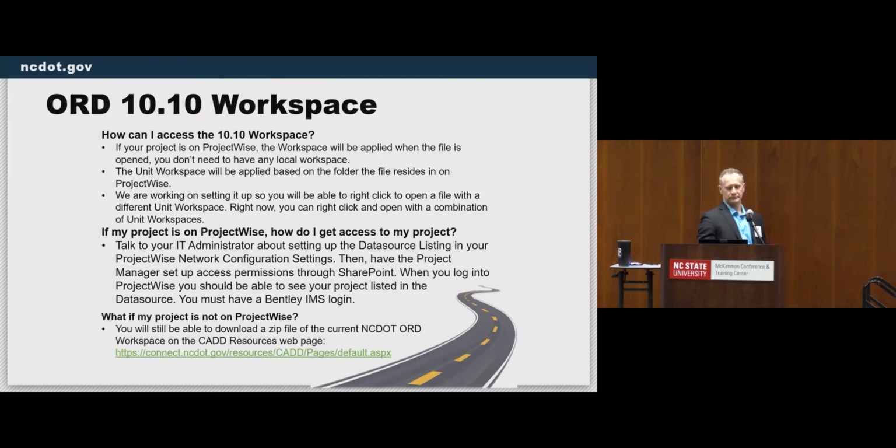But what if your project is not on ProjectWise yet? If you haven't used ProjectWise yet, please contact CAD services for any assistance. At this point, we encourage everyone to work on all projects through ProjectWise. We know this can't always be the case, so we're going to provide a zip file that people can download and install the workspace themselves. Let's take a quick look at how that works.